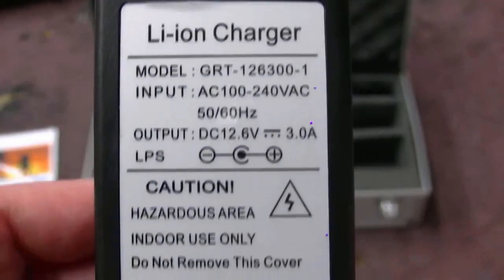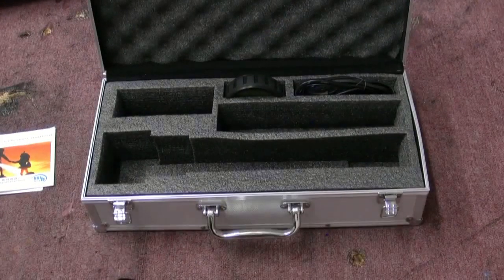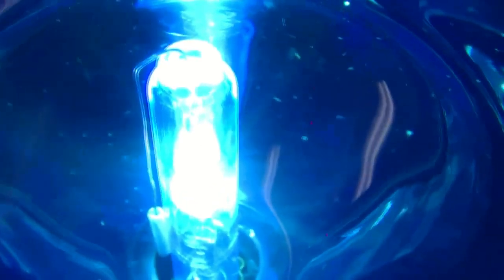This is nice. Universal charger. This lamp wants 23,000 volts to start it up. That's low power. That's pretty intense. 55 watts. 75 watts. That is bright.